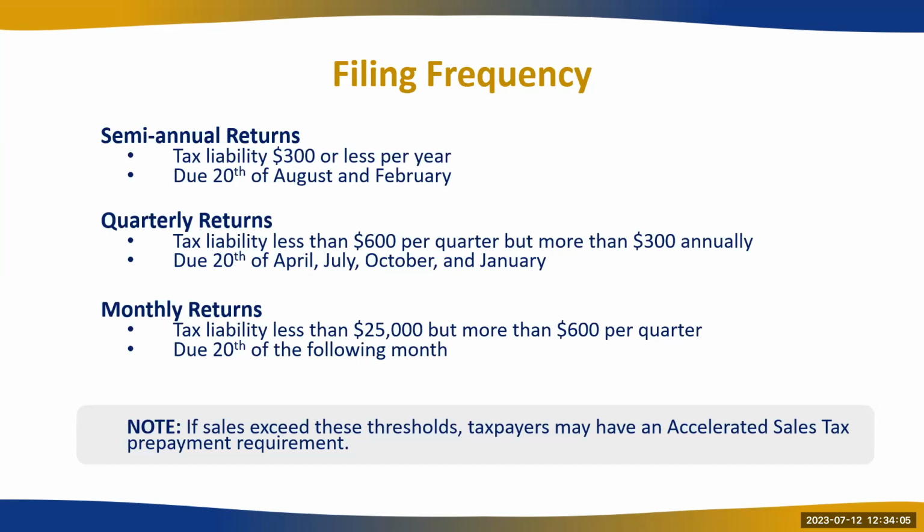Monthly filers are those whose actual tax liability is less than $25,000, but greater than $600 per quarter. Monthly returns are due the 20th day of the month following the end of each calendar month.